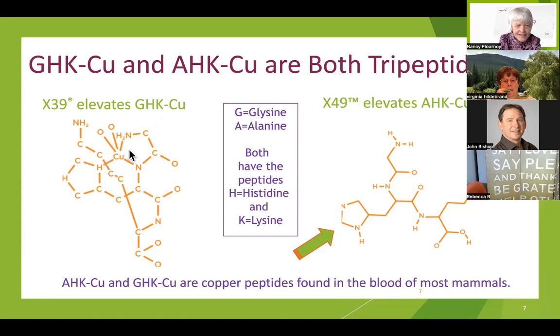Now, there's a couple things to point out in the GHK peptide. This little Cu is the copper sitting right in the middle. You can imagine this molecule all wrapped up around the copper and taking it where it needs to go. On the picture on the right, we're told it's a picture of AHK copper, but there's no copper in the picture. I'll show you another picture later that shows the copper.